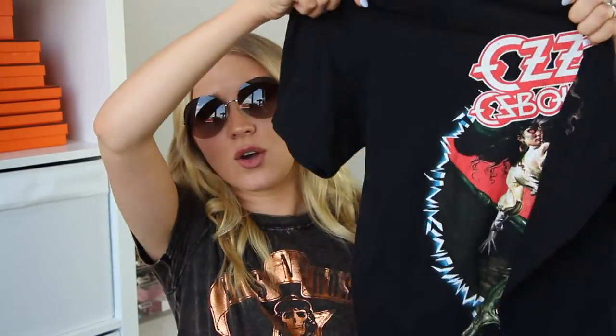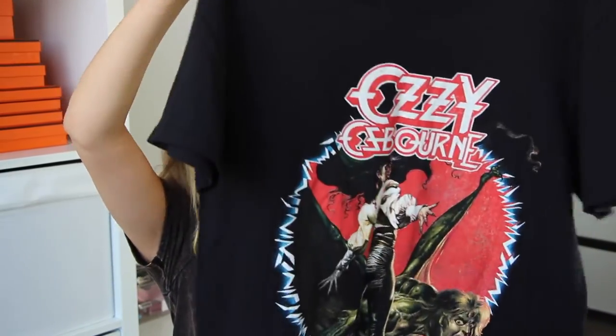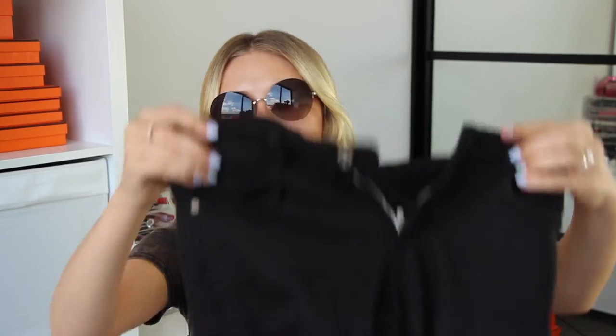I paired them with this Ozzy Osbourne t-shirt, which I love, and I'm sure you've seen on my Instagram. This one is from MISSGUIDED as well. And these awesome Zara jeans. Now these Zara jeans, you'll see them in the thing, they fit so, so well. They're supposed to give you a bum lift. My favorite jeans of all time. They are the bestest. And this was just a very casual running around, doing some errands look with a nice dark pair of shades.